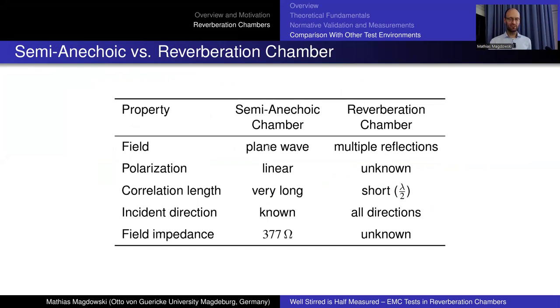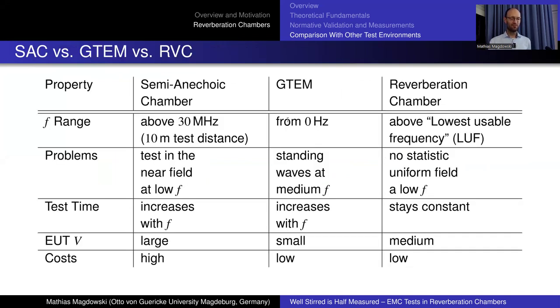Okay. So, to make this short, everything has advantages and disadvantages. If we compare semi-anechoic chamber, GTEM cell, and reverb chamber, the reverb chamber has this big advantage that your test time stays constant, especially at high frequencies, because of the field statistics. The GTEM cell has the advantage that you can go down to very low frequencies. A GTEM cell almost works at 0 hertz. And the semi-anechoic chamber has the advantage that you can put very large equipment inside. I don't know too many GTEM cells where you can put a car in, but we can put even larger cars into our semi-anechoic chamber. That's why the reverb chamber will never fully replace the semi-anechoic chamber and vice versa. But especially at high frequencies, the reverb chamber has large advantages.